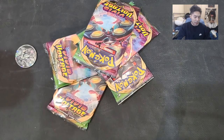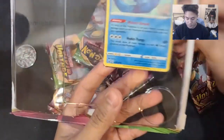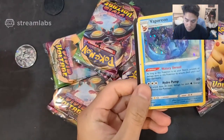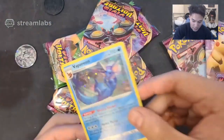So for this one, apparently it's a little different. It has a different holographic card over here, Vaporeon. Cool. Here's a cool card. I like this Vaporeon more than the Sobble.